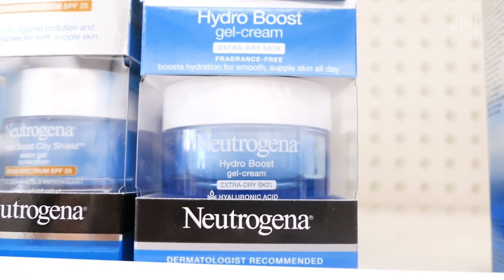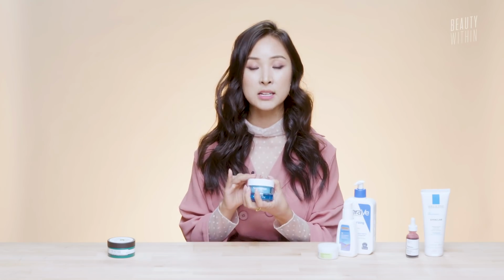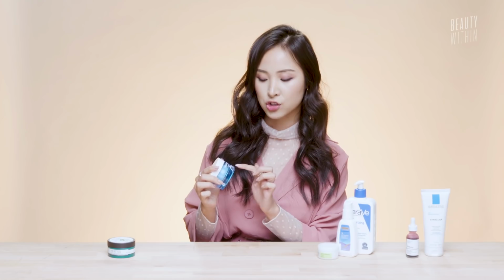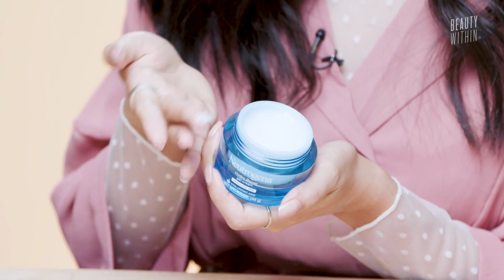So they have a cream and they also have a gel version. The gel probably works for oily skin people. This is designed for extra dry skin, right? And it's laden with hyaluronic acid. It's still a gel texture, it's just a very thick gel.